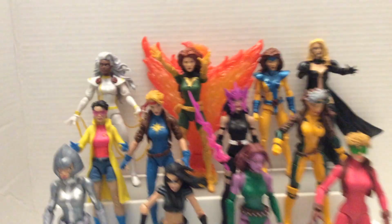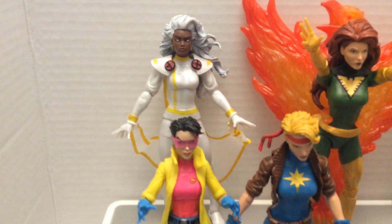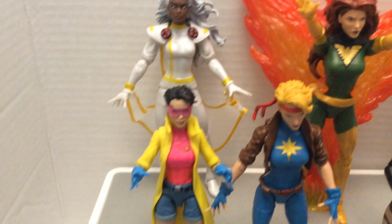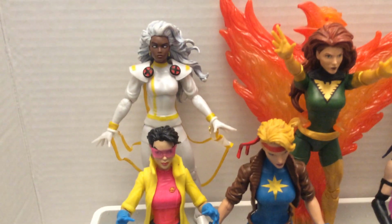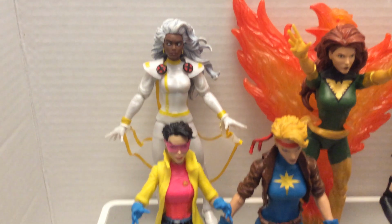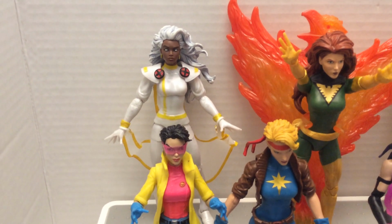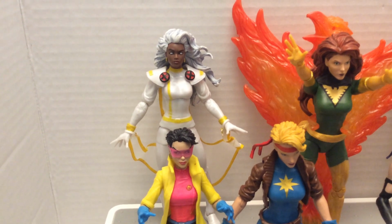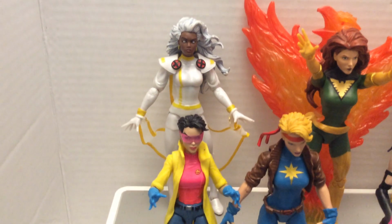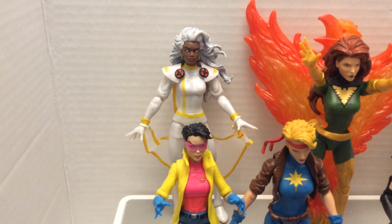Let's go and start with the upper left hand corner where we have the classic version of Storm in her white costume. Storm, also known as Aurora Monroe, is a daughter of a tribal princess of Kenya, and her father was an African American photographer. According to Wikipedia, her parents died during the Arab-Israeli conflict, and she became an orphan until she was rescued and taken to the School for Gifted Youngsters by Professor X.